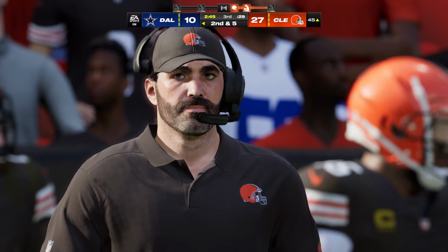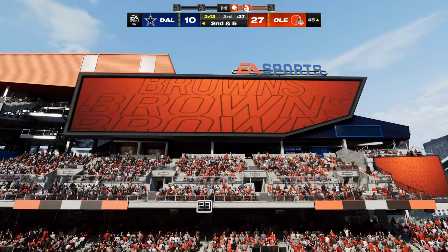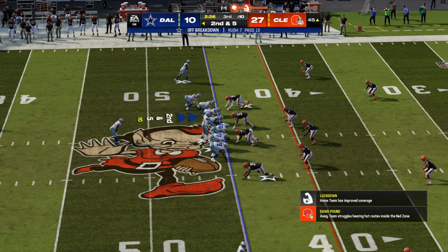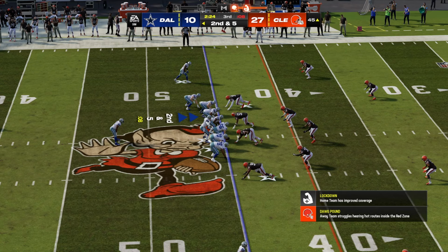The defensive line, though, they've got to figure out a way to out-leverage the guys up front because the offensive line is winning at the point of attack. Ball placed at the 45 for 2nd and 5.